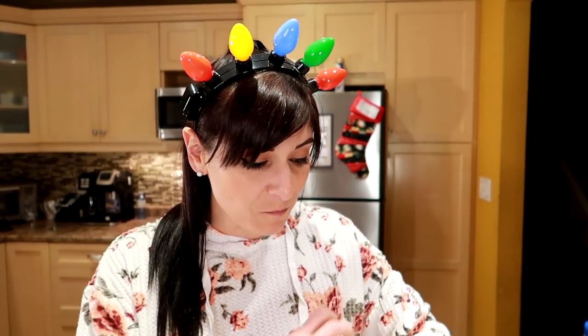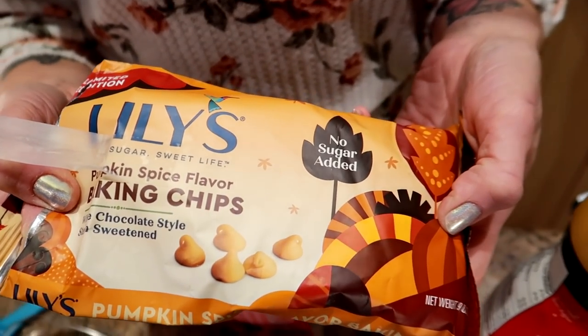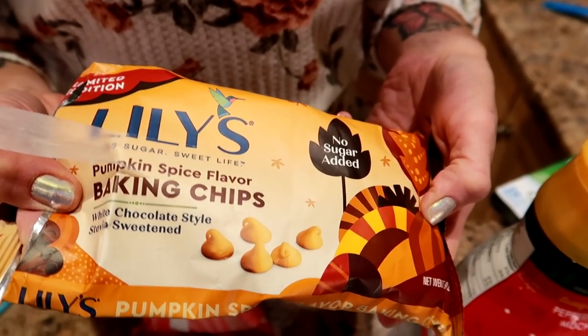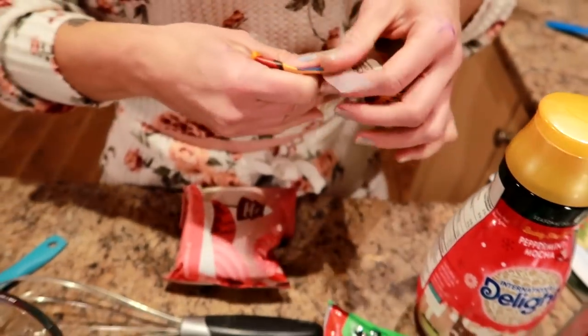So these are two things that we just discovered. They're limited edition Lily's sugar-free chocolate chips. Like we've shown you guys the first couple, sugar treats that are low calorie, then the diet pop is no sugar, but now we're on to sugar free. And then there is a sugar version I want to show you too, but this is Lily's limited edition for the holidays. If you can get them, we got them online. These ones are pumpkin spice flavor baking chips and they're no sugar added. 50 calories for like 14 grams, and they're really good on anabolic ice cream.